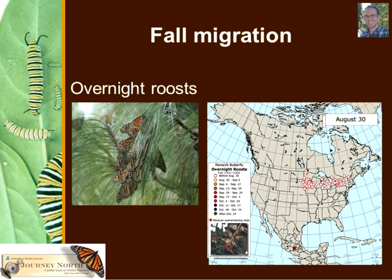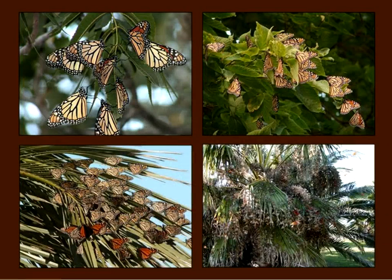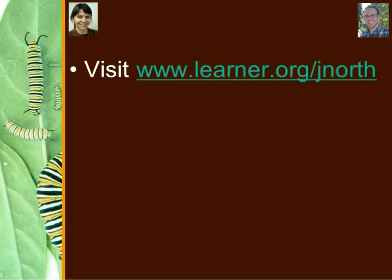So if you see roosting monarchs anywhere, I highly encourage you to report that. Here are some other examples of monarchs in overnight roosting spots. I am not a tree expert, but I can tell you that these are not pine trees, which is what the monarchs roost in Mexico. So they're not picky about what they roost in on their way to Mexico. I don't know, it's just a fascinating phenomenon to me. They don't really fly together as far as we know. They're not like a flock of geese or anything like that. But consider yourself lucky if you get to see this.